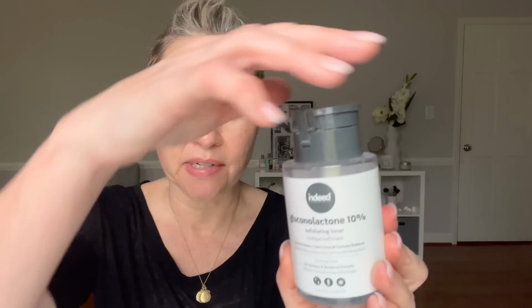Or if you're super, super sensitive, I love Indeed. They make this glucinolactane 10%, so gentle. I can even use this the morning after Tretinoin, although I wouldn't, but I could, and it doesn't leave any pink or redness or stinging or anything. And this is their 10%, and it's really nice because it's one of those flip tops, where you put the pad here and push it down and you get the perfect amount. So you do need some kind of chemical exfoliant about 2 mornings a week.